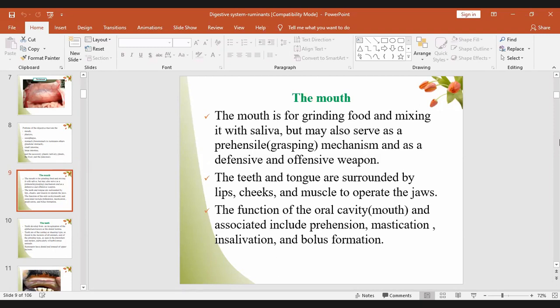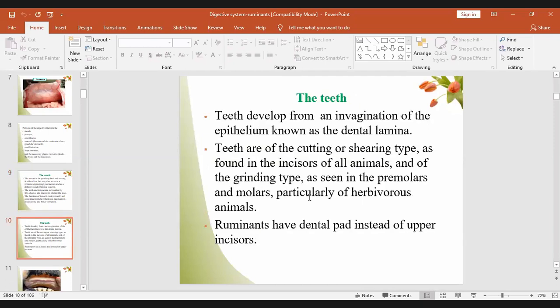The teeth and the tongue are surrounded by lips, cheeks, and muscles to operate the jaw. The functions of the oral cavity and associated structures include prehension, mastication, insalivation, and bolus formation. Prehension means the act of taking food. Mastication is grinding. Insalivation means mixing with saliva, and forming a bolus is to send the food to the esophagus. The teeth develop from an invagination of epithelium known as the dental lamina, so that's in embryonic development.